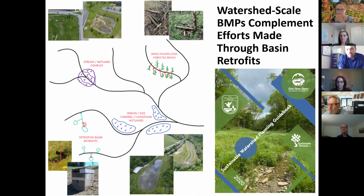That previous question really set us up well for these concluding remarks. As I mentioned at the beginning, detention and retention basin retrofits can be a very cost-effective tool in a lot of watersheds. We see them as one of the low-hanging fruits. And as far as what the literature shows, a lot of the nutrient and sediment benefits in a stream network from BMPs really come from the hydrological benefits of SCMs as opposed to the filtration benefits of SCMs.